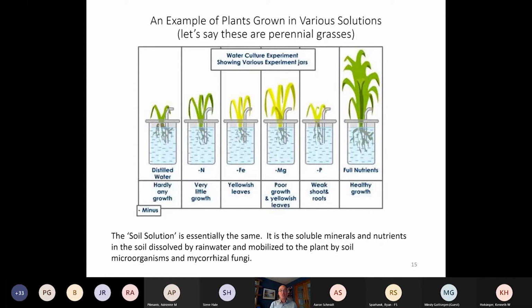Or if the soil solution is essentially lacking in cations, so that's kind of the distilled water sand example, you're going to have hardly any plant growth. So the soil solution is essentially the same as this hydroponic example shown here. It's the soluble minerals that dissolve in rainwater and are mobilized by microorganisms and fungi that cause the plants to grow.